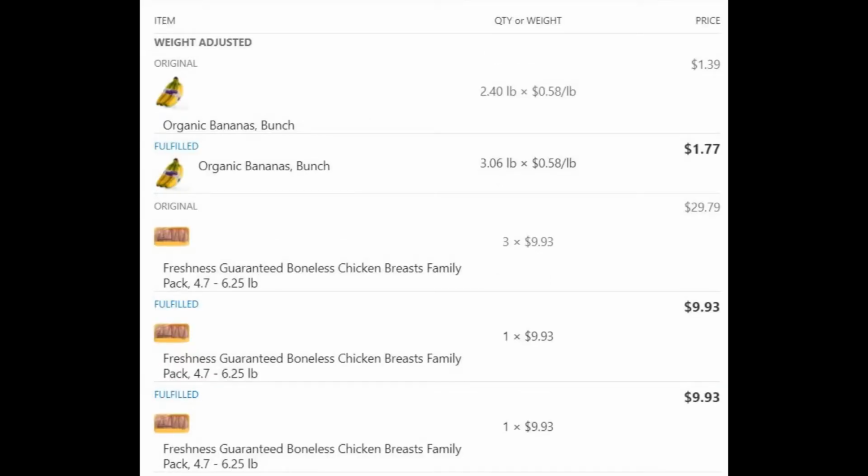Next, we just see the things that had to be weight adjusted for pricing. So the organic bananas that I bought were just a little bit off. When I ordered, it said about $1.39. They came in at $1.77, which is absolutely perfect. And then the chicken breast. So when I showed you guys the food, I explained that I had ordered 3 packs of the chicken breast, and you can see that there. And unfortunately, they were only able to fulfill 2 of those, but we will make that work.